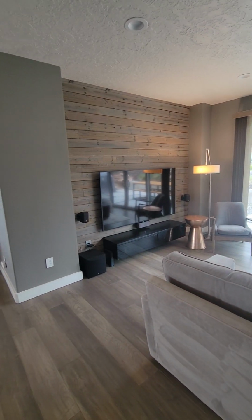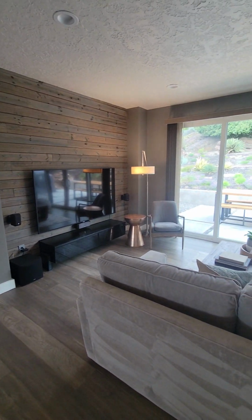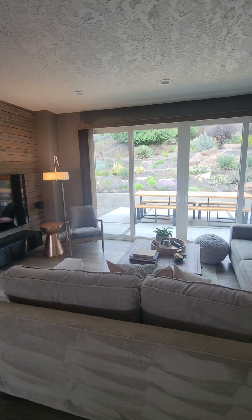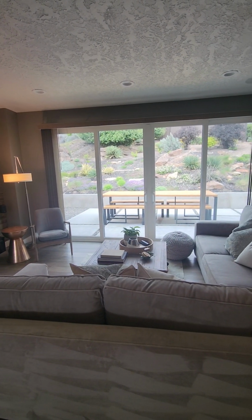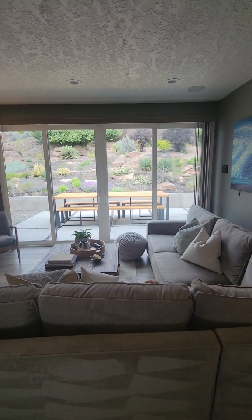So they've got a big wall over here with wood accents on it. And this door, it's probably a 12-foot door. So it looks like it opens both sides, and you can kind of have like a big opening there if you decided to.